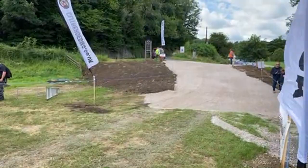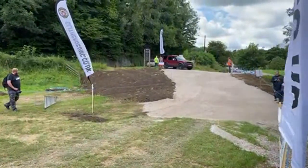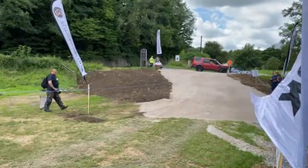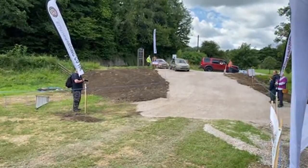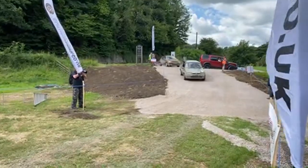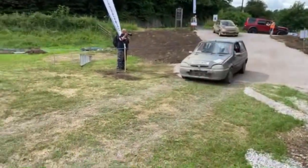Bye-bye, MG. And look, a Metro behind it. And a Citroen, no, 106. Mind you, Citroen Saxo and a 106 are on the same platform, essentially the same car. Look at that, Rover Metro.